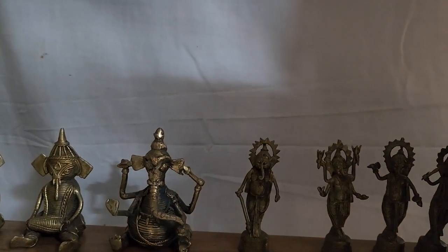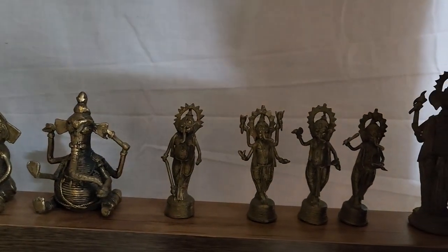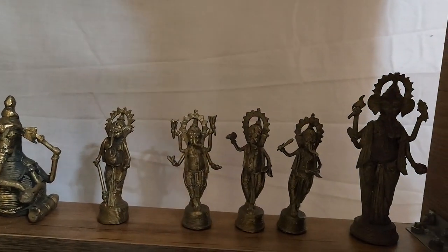Here you see Ganesha who is standing and ready for war with a mace in his hand. Here you see Ganesha dancing.